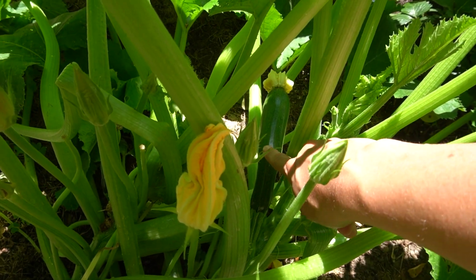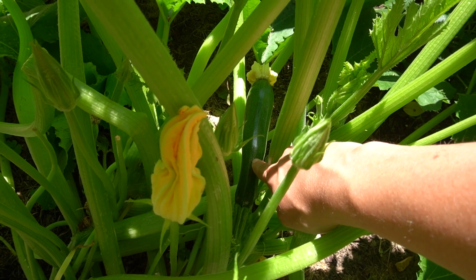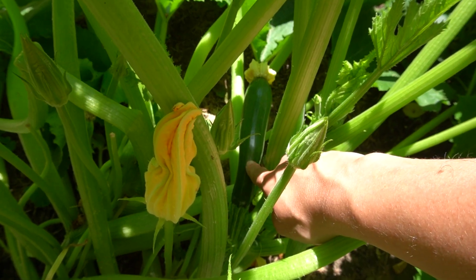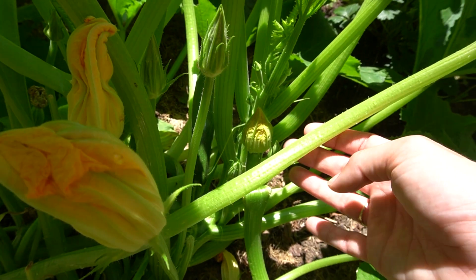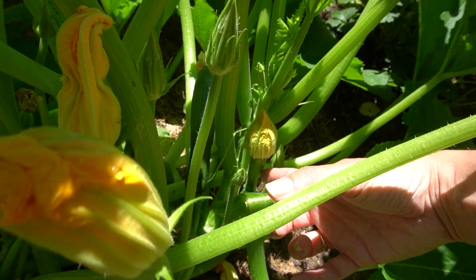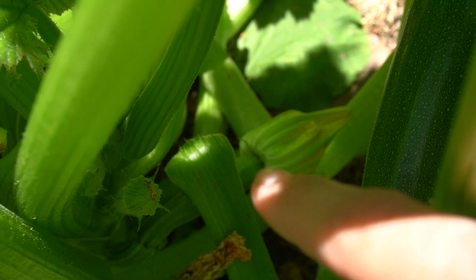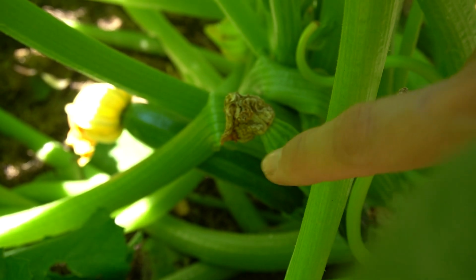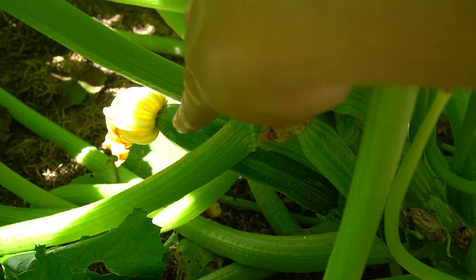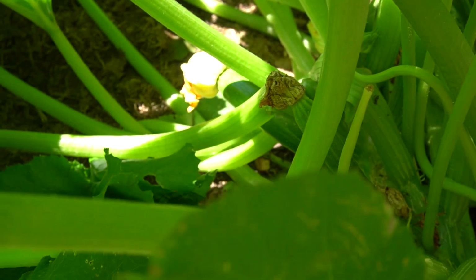You can obviously see this big one right here that already has kind of like the skin color and texture on the vegetable that you kind of see when you grab them in the grocery store. You can see there's another one below this flower right here. Right below that branch is one. And then there's another two over here. There's one right here. And then that one right there. So this one's got at least five growing on it that I can see.